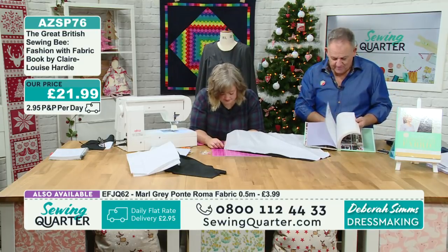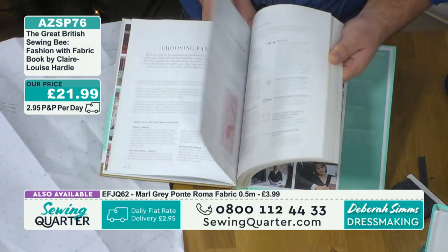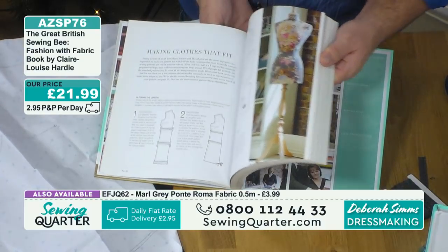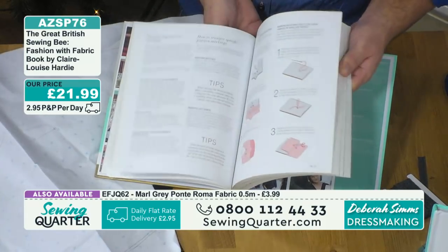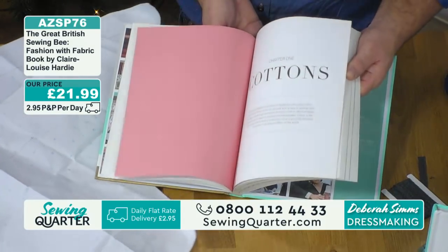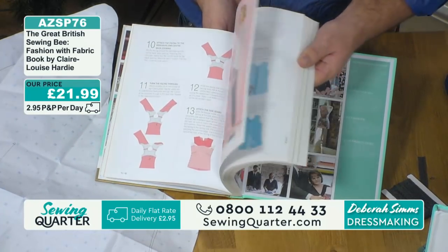And while we're waiting for the ruler and the chalk, let's have a look at some of the projects in the book here. Because the book is brilliant, because it tells you all about techniques, all about what you might need to know, like rulers and bits of chalk and everything. Making clothes that fit, altering a pattern to make it fit, and everything. And then when you eventually get onto the projects, because we're still on techniques and everything.